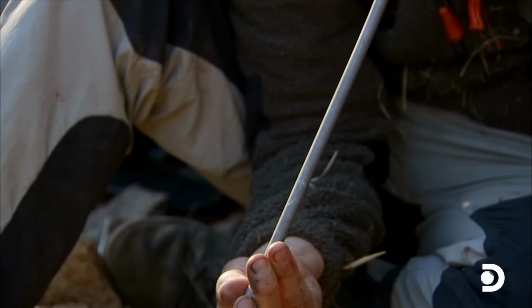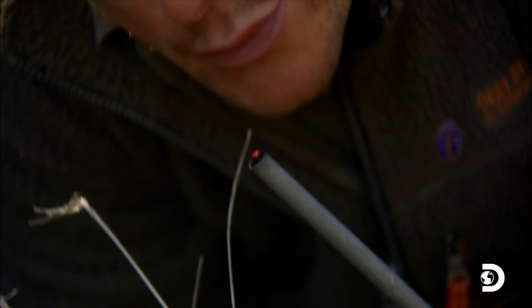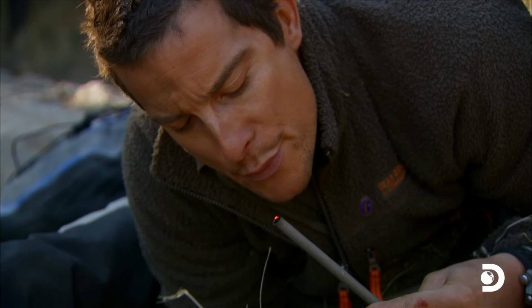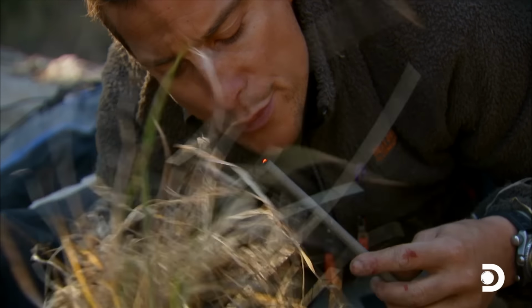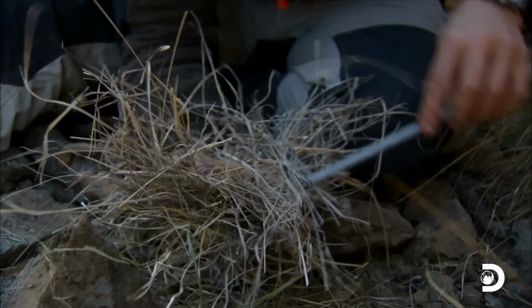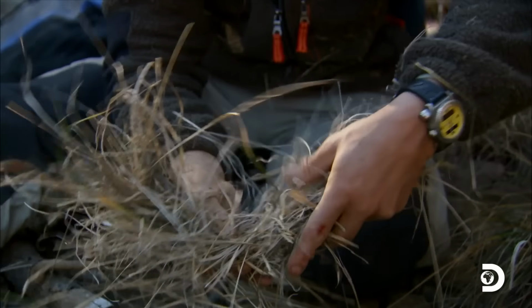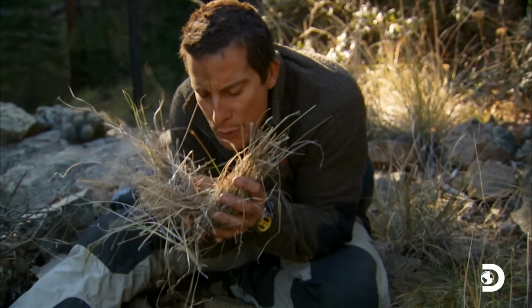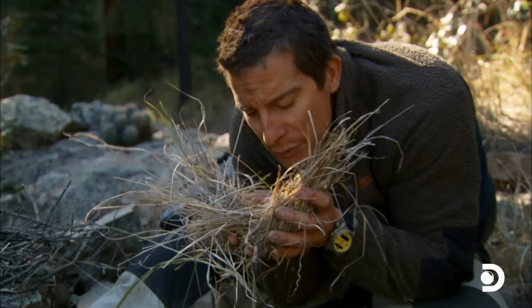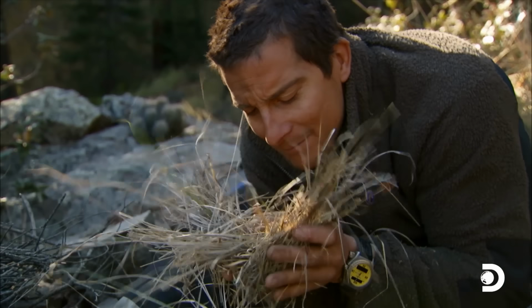Try that once more. Grab a bit of tinder. Give it a blow. You can see that glowing now. The fire piston technique was developed in the jungles of Southeast Asia, where they use pieces of bamboo or hollowed out bone. And gently try and nurture it into life.